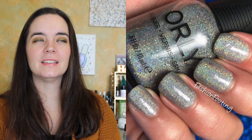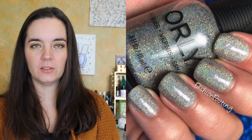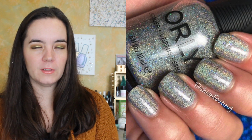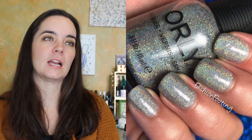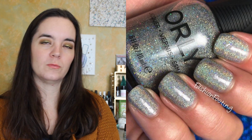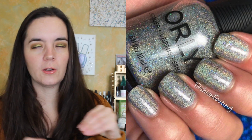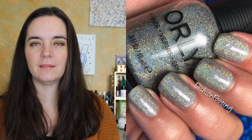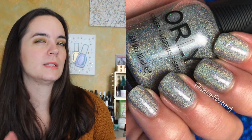The next one is another classic color, I feel. This is ORLY's Mirrorball. It's a silver holographic polish with silver metallic glitters. Not a lot of glitter so that it's chunky or lumpy as you're applying it, but it just adds extra sparkle and shine. This one is so perfect for any season, really, but especially in the winter because it's icy and white, silver, and holographic. It's not white at all. I don't know why I just said that. So if you have ORLY Mirrorball, I always think this is a great time to wear it.